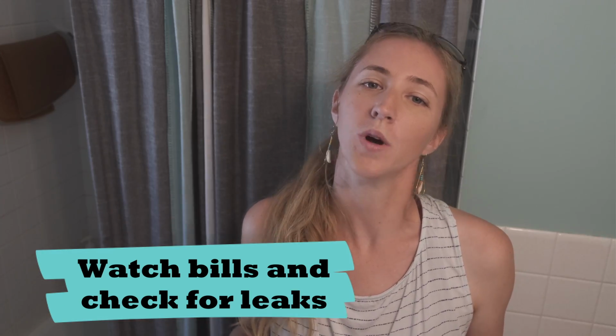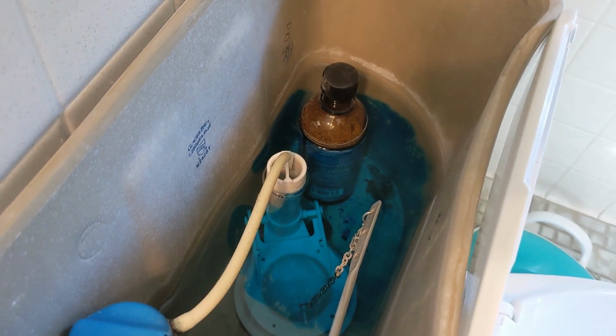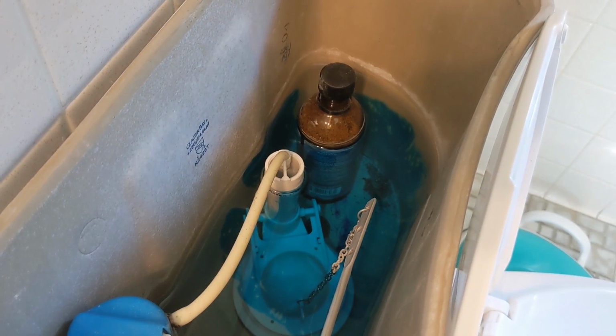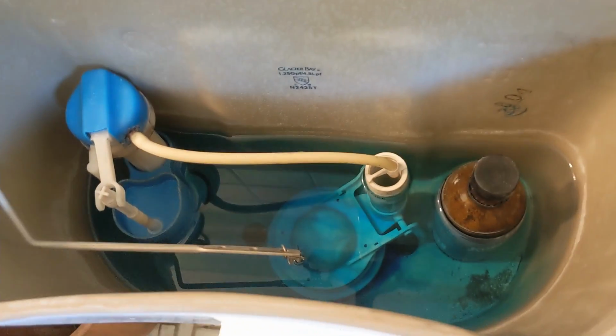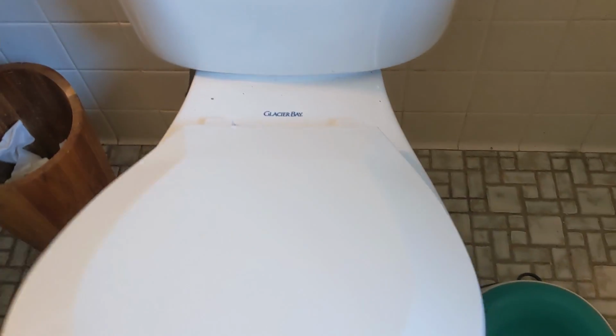One way to check your toilet for leaks is to take some food dye and drop it in the tank. Don't touch it for 15 minutes, don't flush it, but let it sit in there. Then if you are getting color inside your toilet bowl, you may have a leak that needs to be fixed.